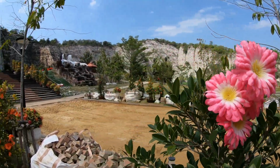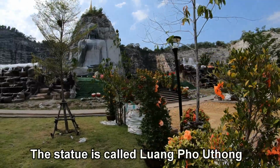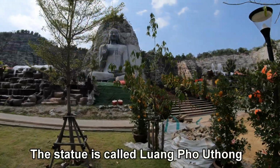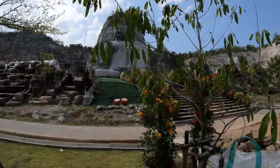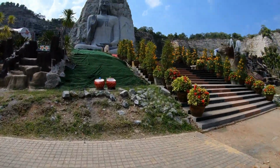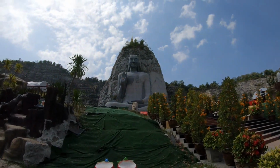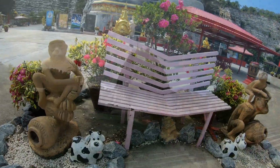So a venerable abbot from a Buddhist monastery about 20 or 30 kilometers away decided that he would transform the place, and carved right into that hill there is a 90-something meter tall Buddha. And it's the largest seated Buddha in all of Thailand.